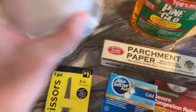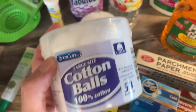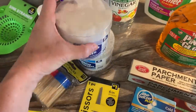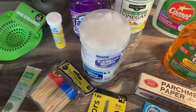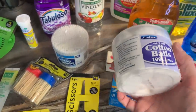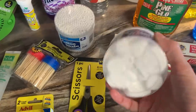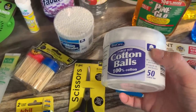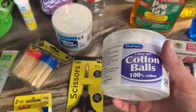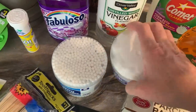Now, we talked about the cotton swabs or your Q-tips. We also have cotton balls. You cannot get enough cotton balls. Now, again, you might be able to go to Walmart and get a little bit better of a deal depending on how many and whatever. I don't know. Again, I'm not going into Walmart to find out. So I grabbed another one of these right here. All kinds of different applications for Q-tips. First aid, fire starter, all of the different things that you want to use them for.